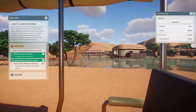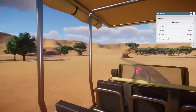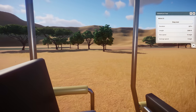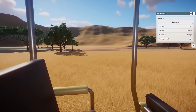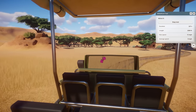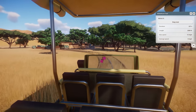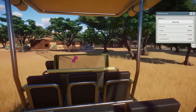But yeah, I wanted to have this open just so we could look over here and see some creatures near the water, and maybe even see whatever else we put over here. I don't know, like cheetahs or whatever. West African lion, like we saw earlier. Max speed is 13 miles an hour thus far. Duration 227 seconds, and the length is 2589 feet. It was like 2400 just a moment ago. Huh, I don't know why it went up right there, you guys. It went up like 100 extra feet. That's interesting.